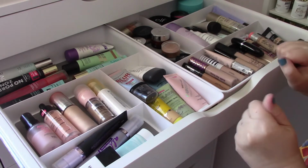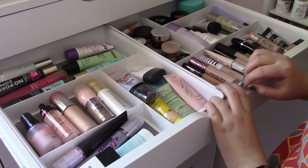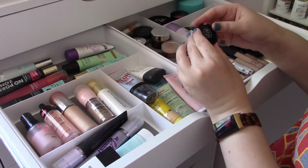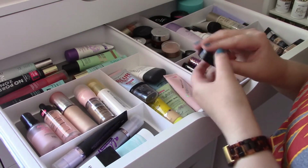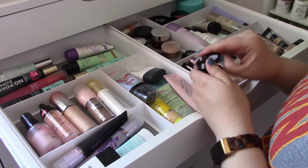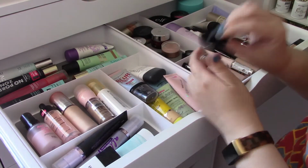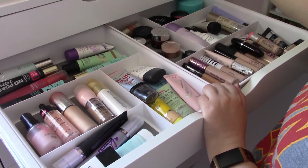For under eye corrector, I'm thinking I want to go with my Bobbi Brown corrector in Light Bisque. I think that's the one that works best for me. Yeah, it's kind of like a peachy kind of color. That one works really well, so I'm going to pull that one out.